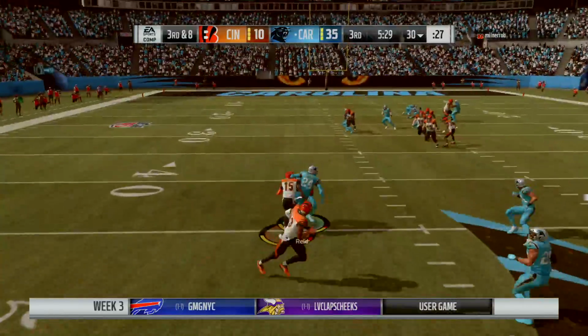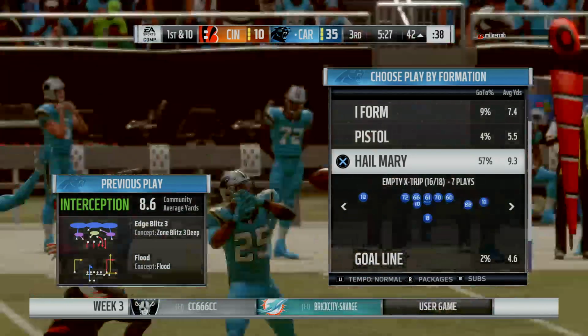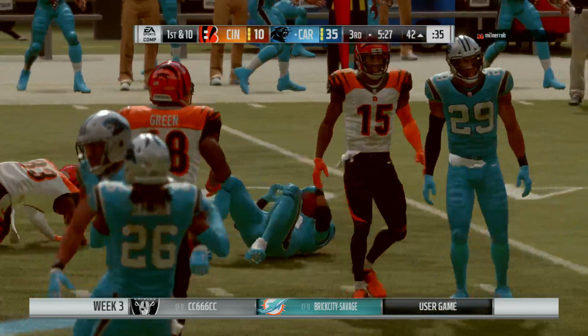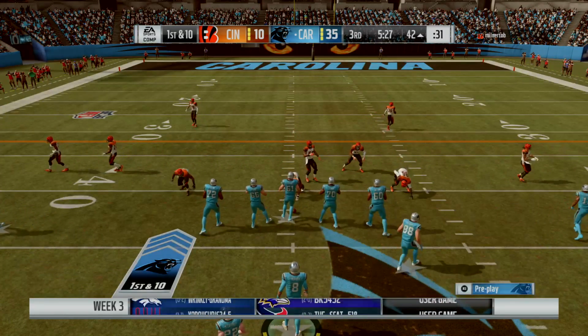Into a double team, and it's intercepted. Picked off on a safety, Eric Reed. And they will set up shop in enemy territory at the 42-yard line. First possession of the 3rd quarter, an interception, so maybe a second-half tone setter. Indeed, and not the tone they wanted to set.